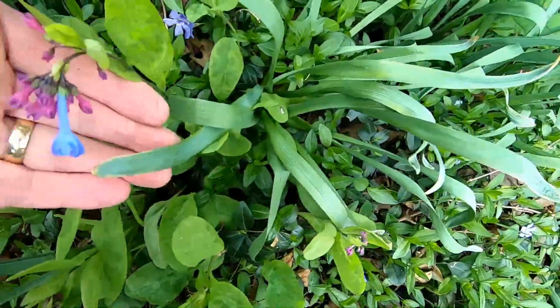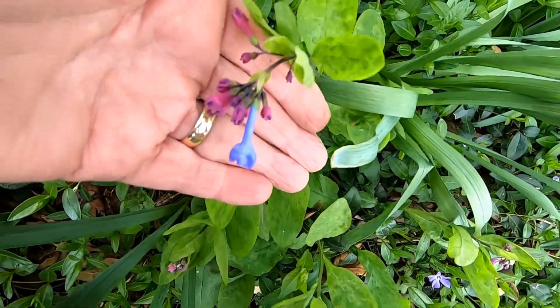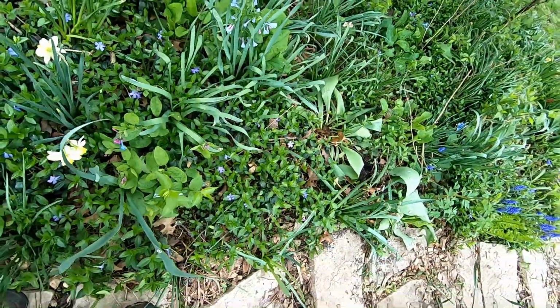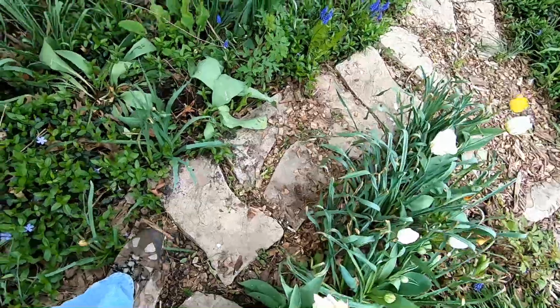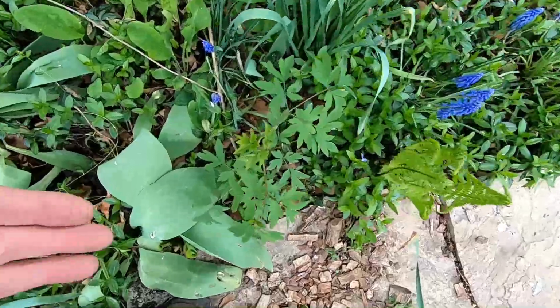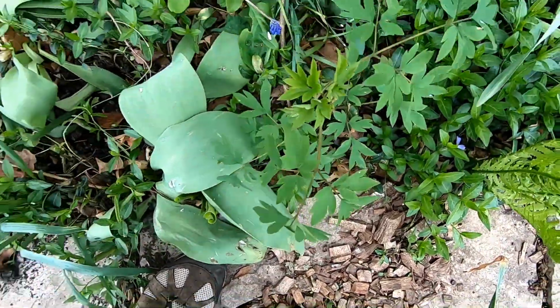These Virginia bluebells, they're pink and blue. I love wildflowers a lot more than the big fancy hybridized ones. I think they ruin a lot of flowers by hybridizing them. This here is bleeding heart. It's not blooming yet though.